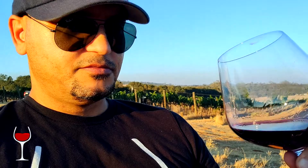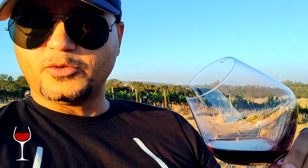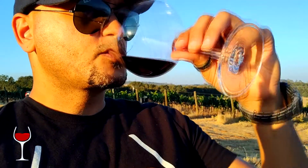This is intense. A wine like this should be laid down for a long time. It needs to just integrate and find its happy place. At least a decade, maybe 15 or more years.